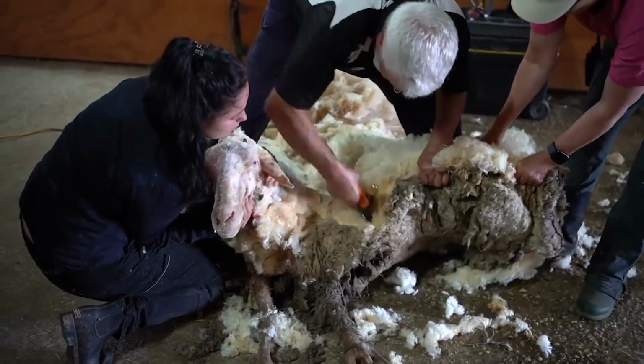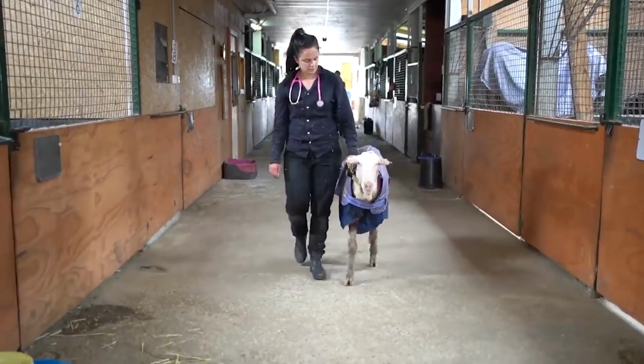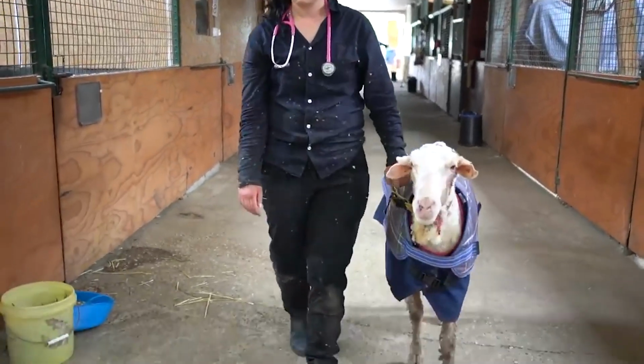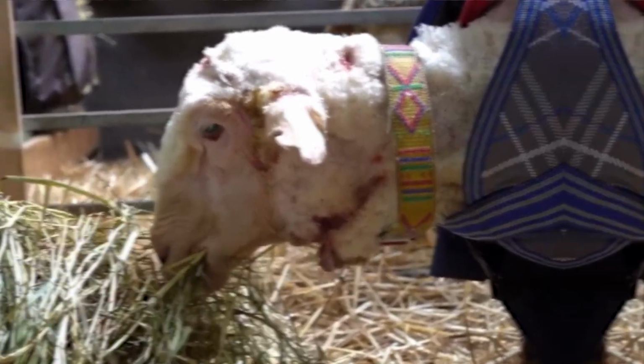It took more than an hour to fully get the wool off, but afterwards, Rock looked way better and was actually able to walk properly for once. He is now adjusting to his new life at the shelter.